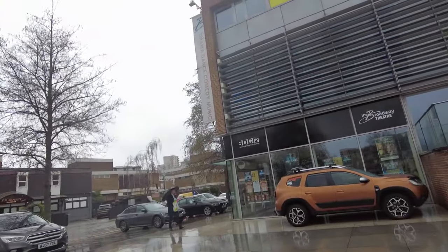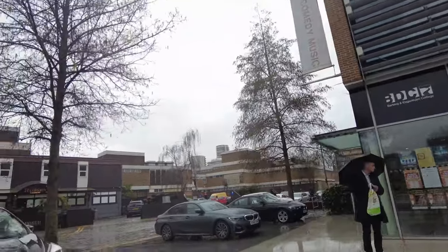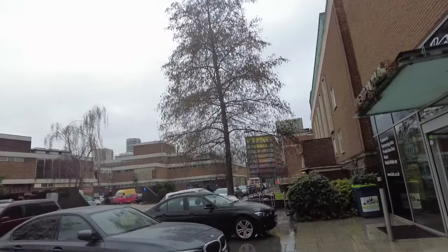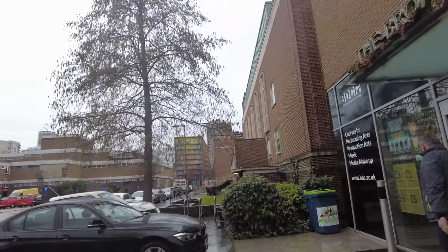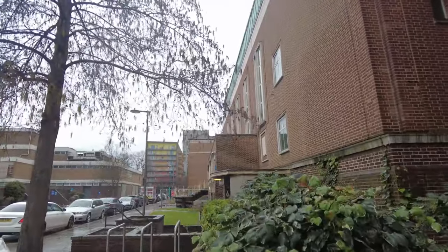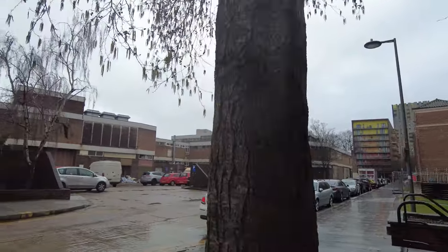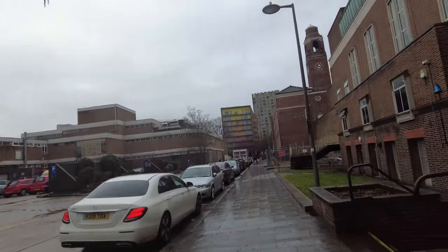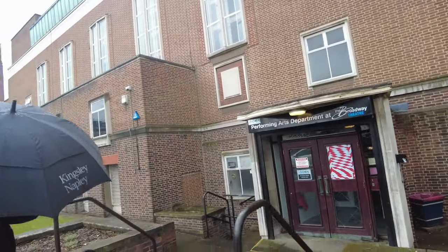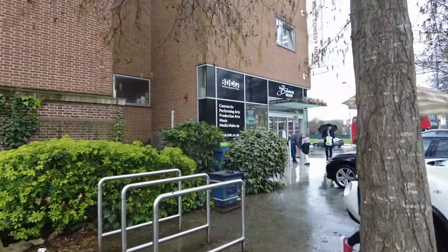So this is the Broadway Theatre, and the local Performing Arts College works out of here as well. So those that are doing Performing Arts get to use the stage. This is the college entrance just here. So that's the college just here. I'll just ask inside the theatre if maybe I can go.